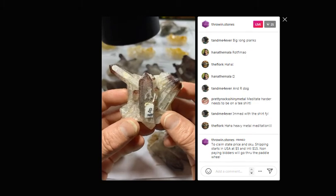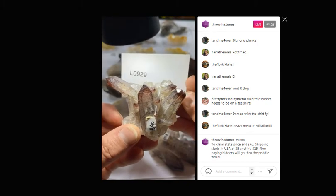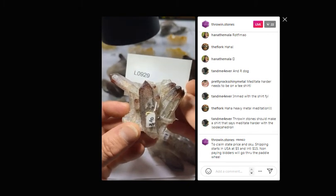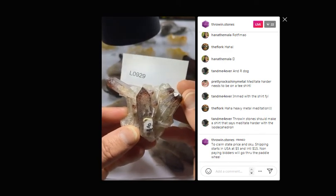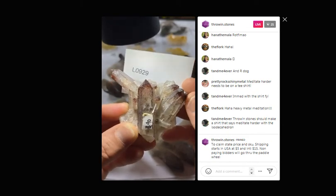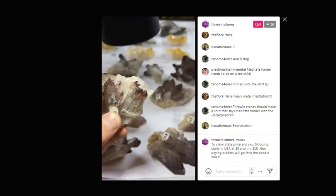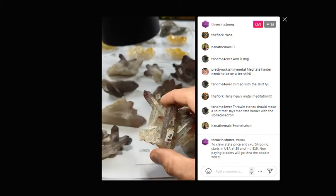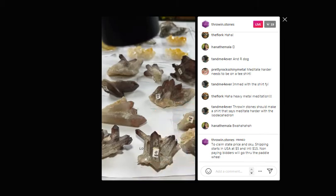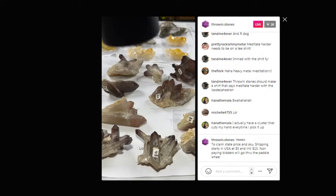Anyway, this is pretty aesthetic too. Clusters are good for meditation because they're distracting, and distraction is good for meditation. It makes you stronger. So y'all need to stop collecting single points and buy these clusters. How's that for marketing? That has to be the best marketing you've ever heard. You need to meditate harder, okay? Meditate harder, buy clusters that cut your hand. If that's not the best spiritual marketing for crystals ever, I don't know what to say. Throwin Stones, make sure it says, meditate harder with the icosahedron. Yeah, exactly. Meditate harder with the icosahedron.